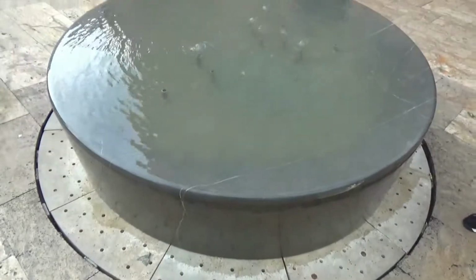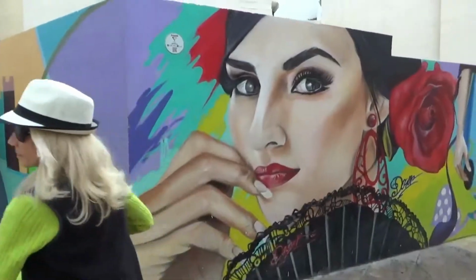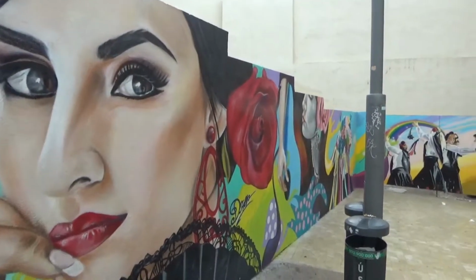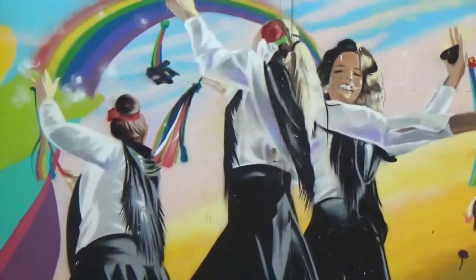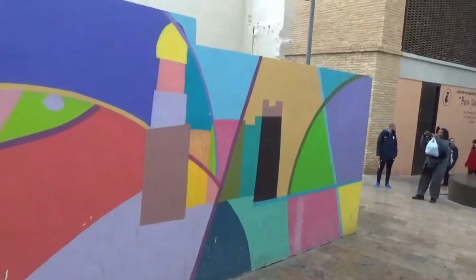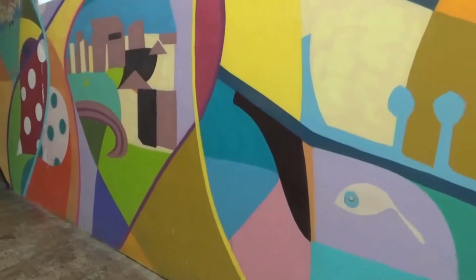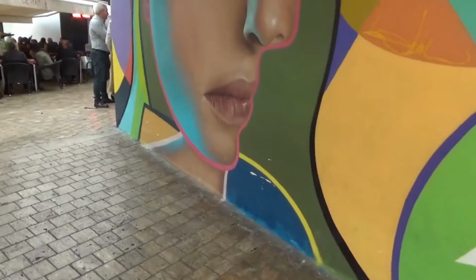There's a very mild fountain. And look at this picture. How gorgeous is that? And this might be the Picasso reproduction section of the paintings. Here you go.